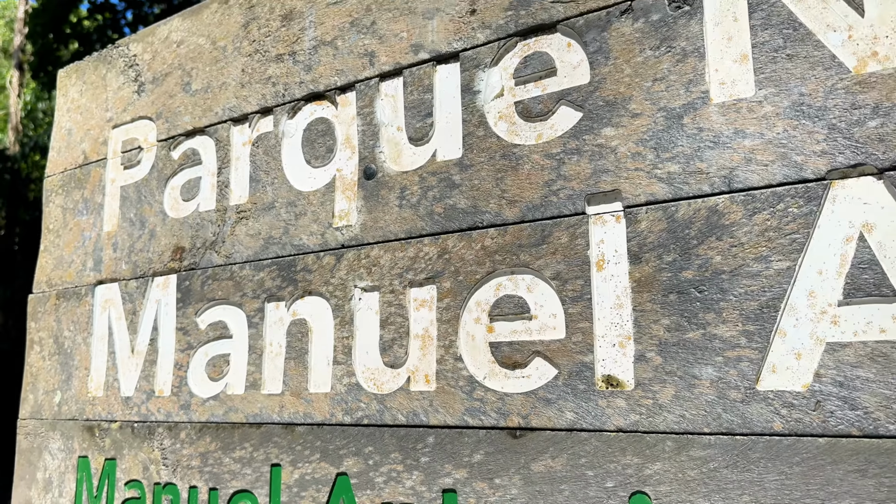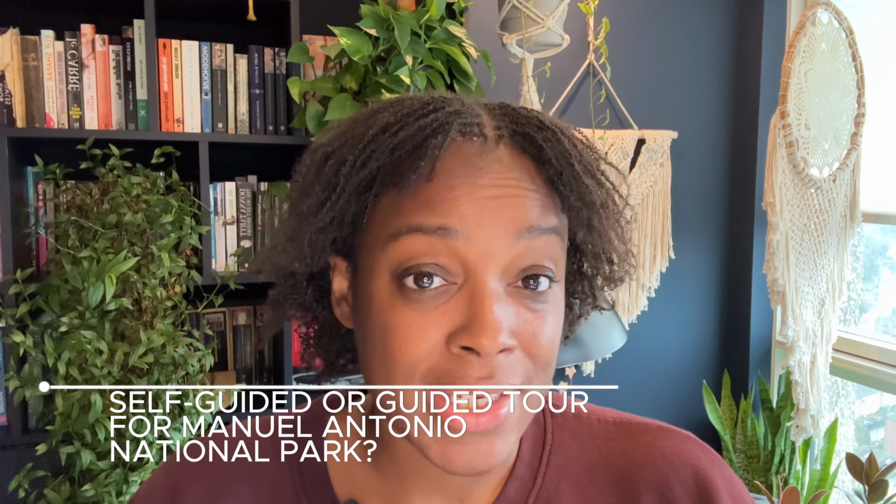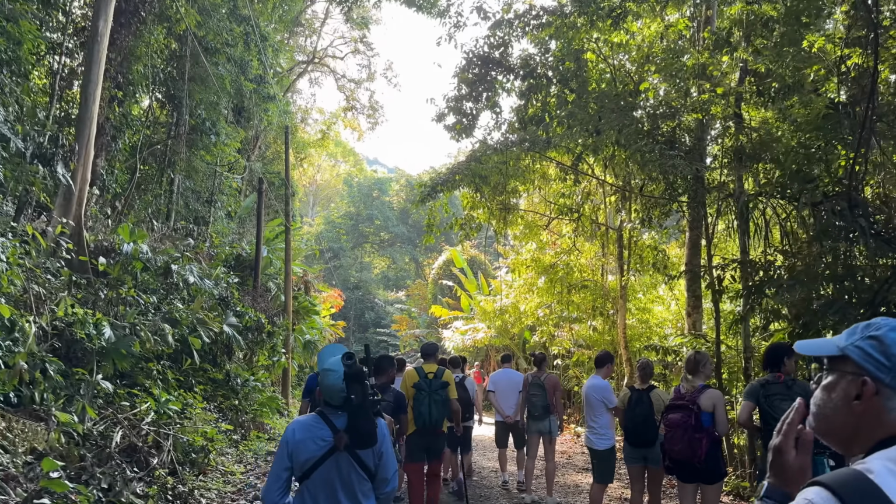So one of the questions that I had before visiting Manuel Antonio National Park was whether I should go with a guide or do it kind of self-guided. You can do both, and I'm going to talk through both options. In the end, I decided that I really wanted to go with a guide.